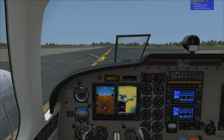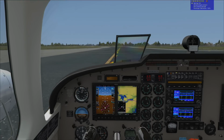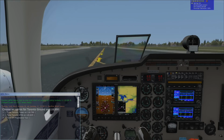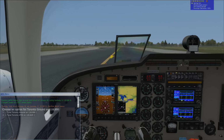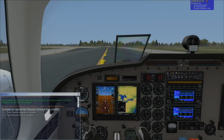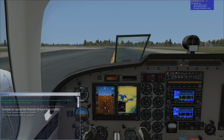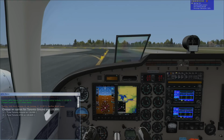Alright, yeah, we had to go the long way. I don't know why we couldn't just... We could have probably actually cut over like right there, and I could have just hit the tower up. Nothing says you have to follow them the entire way. Oh well. We're almost there now. This thing really wants to go to the right. It's really fighting me.